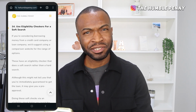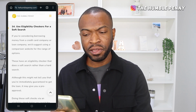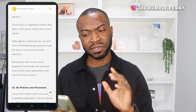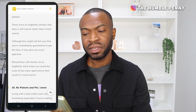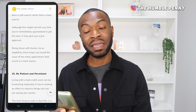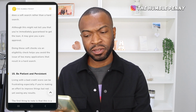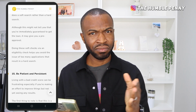Tip 14 is to use eligibility checkers for a soft search. Now, if you're considering borrowing money from a credit card company or a loan company, we'd suggest using a comparison website for the range of options available to you. These comparison websites have eligibility checkers that do a soft search rather than a hard search, okay? Although this might not tell you that you are immediately guaranteed to get the loan you're applying for, it may give you pre-approval, which is a good enough picture. Doing these soft checks, as I mentioned earlier, helps you avoid the issue that too many applications may result in a hard search on your report, which you don't really want, okay?